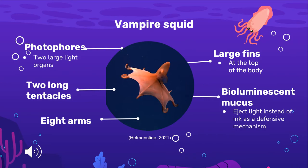The next organism we're going to discuss is the vampire squid. It is neither a vampire nor a squid. A squid normally lives near the surface, however, a vampire squid lives in the depths of the ocean, and down there, an ink sac would be useless because it's too dark. So, the bioluminescent light they eject is an evolutionary characteristic. They have three sources of light: two large organs called photophores at the tips of the arm and the base of its two fins, that they can turn off or on.